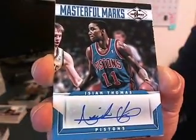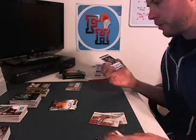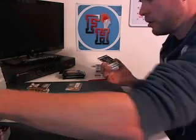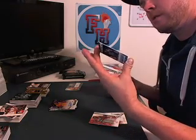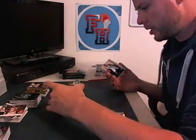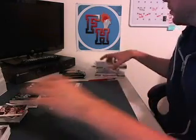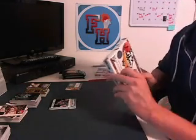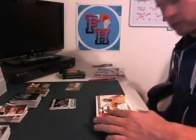Isaiah Thomas for the Pistons. Nice Masterful Marks. Cool. Isaiah is numbered 22 of 99. Cool. More base. Close, Rob.